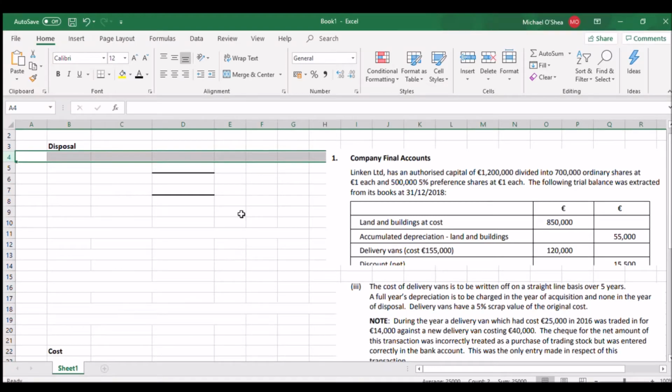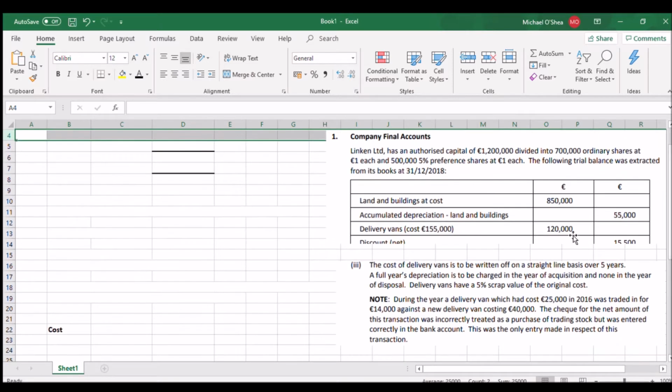This is the 2019 company question, Lincoln Limited. For this video we're just going to look at depreciation and disposal of a fixed asset where we're not given the percentage depreciation. What we are told here is that vans are depreciated straight line over 5 years. A full year's depreciation is charged in the year of acquisition, so when we buy a vehicle we charge a full year's depreciation that year, and no depreciation in the year that we get rid of it.